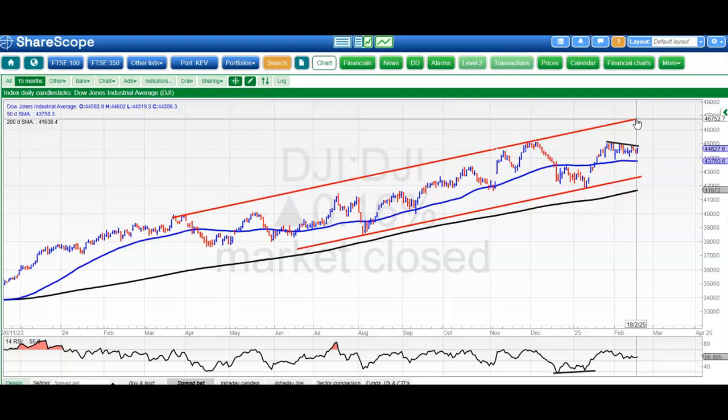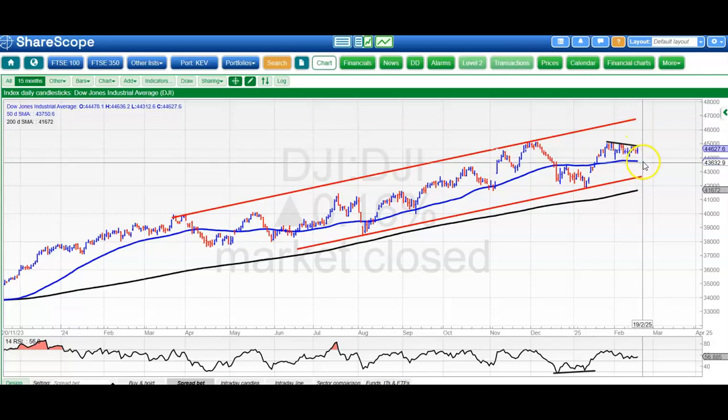Top of the channel there from March last year, heading for 46,700. That's our target for the end of next month, while we remain above the 50-day moving average, 43,700. But that consolidation for the RSI in the 50s is encouraging.